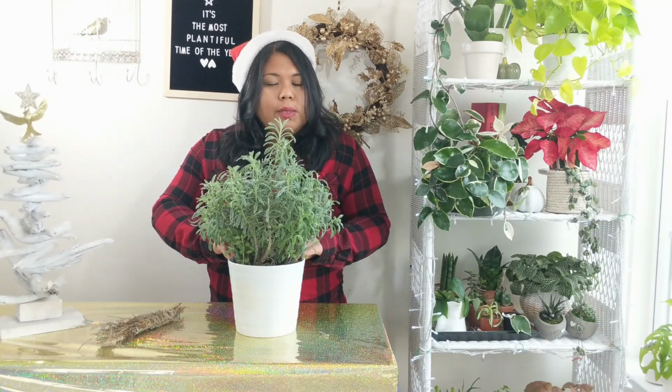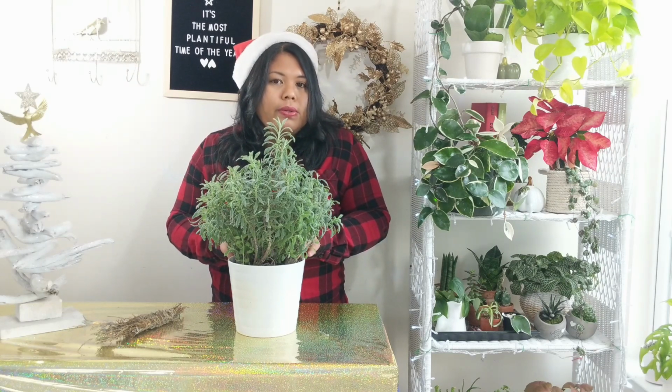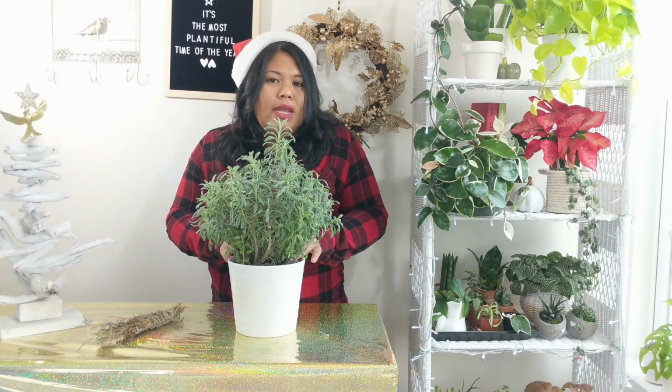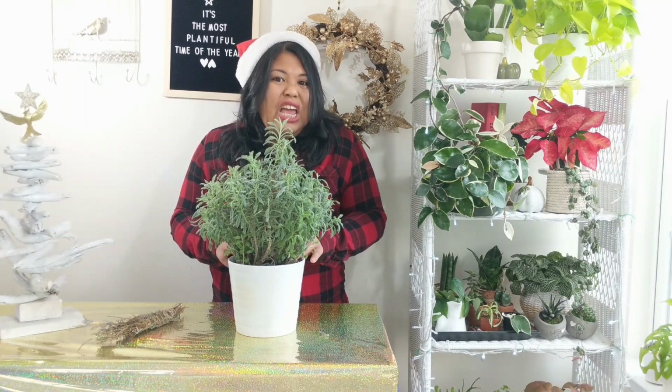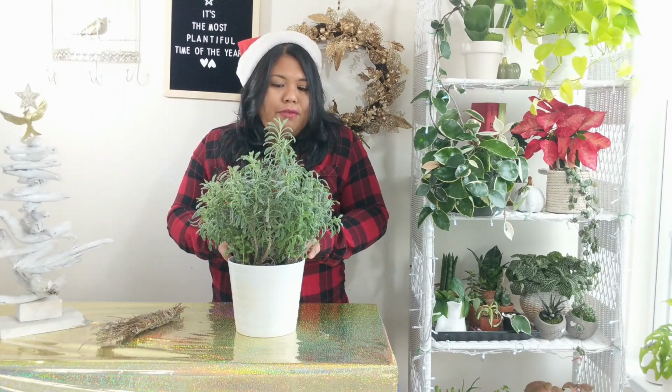So before I bought this plant, I was buying flowers and cuttings from Trader Joe's, and I was doing that almost every week. And I just decided, let me just get a plant from Trader Joe's instead of me buying cuttings and flowers every week.